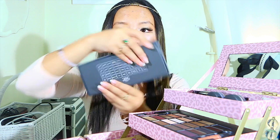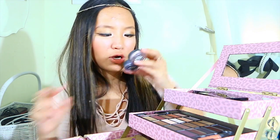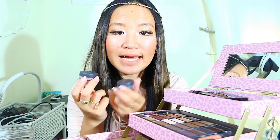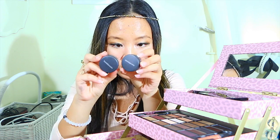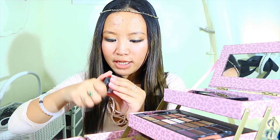Ooh, they've got all the names on the back too. That's fancy. And then also what I've got in here, these are actually the very first eyeshadows I've ever applied to my eyes. It wasn't very good eyeshadow, I'll tell you that. But these are the very first ones. They're from the Bare Minerals collection. And I don't really know what colors they're in, but I can show you them.